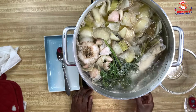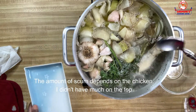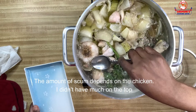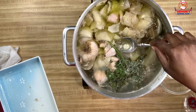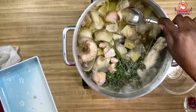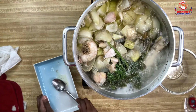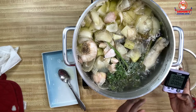Now, let's reduce this to a simmer. Skim off the impurities. And we're simply gonna simmer for 4 hours uncovered. Make sure you use a timer.